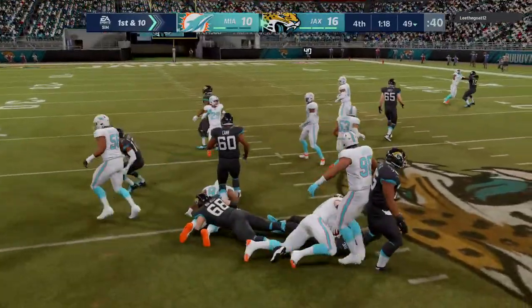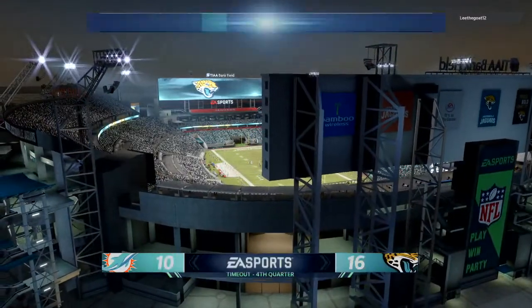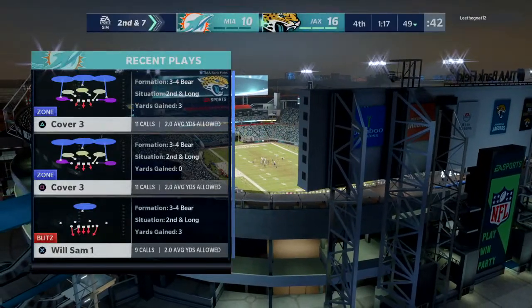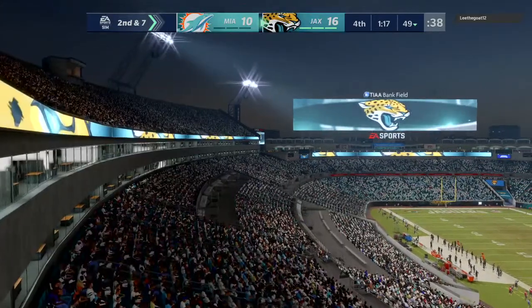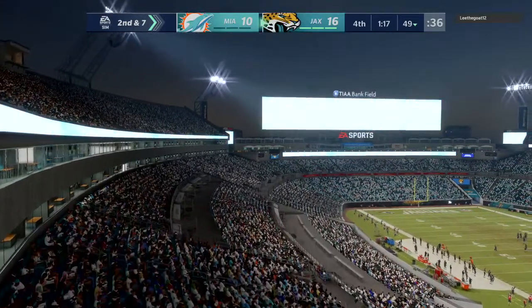He got so excited thinking his guy was open that he made it easy for the defensive back to go get the football. Now the Dolphins will use the last of their timeouts as they'll talk things over prior to this upcoming second down play.